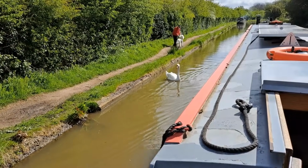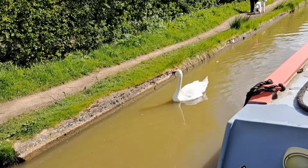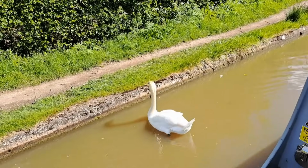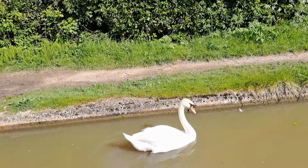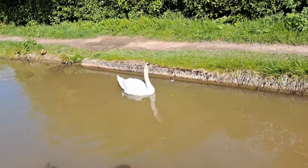There's Daddy Swan, keeping guard. I mean, I'm not a big fan of swans. They're lovely looking, but they're very aggressive birds. But they pair for life. And fair dues, Daddy Swans, they do take care of their little cygnets.